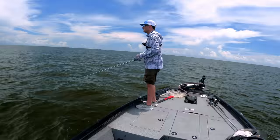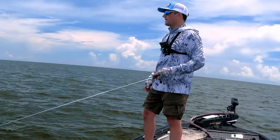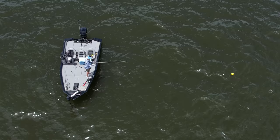Man, when you're doing this, you definitely want to be careful that you don't hook the crab trap rope, for obvious reasons, because then you're hung up and it's really hard to break off your line on that because it gives when you pull on it. So you got to make good casts, and I'm being super cautious here. I'm being very patient with this fish right now. Just blind casting.